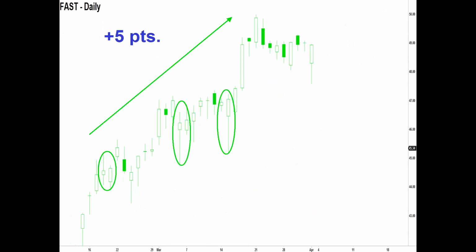Let's look at FAST, all right? 5 points to the upside. Had you taken the very first setup back here at the end of February coming into March, you see the stock went up from 45 all the way up to 50, okay? So that was a nice run up here based off this first bull pattern.